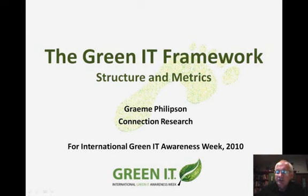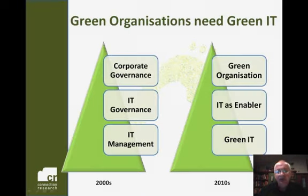So this presentation is going to talk a lot about the different aspects of Green IT and how we see how it works. But first of all, let's think back 10 years ago. A lot of people used to talk about corporate governance and how its job was to ensure that management worked properly. That's what governance means: overseeing management to ensure it does what it wants. So corporate governance used to oversee IT governance, which used to oversee IT management. Now that still happens, but consider what happens nowadays.